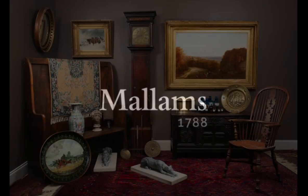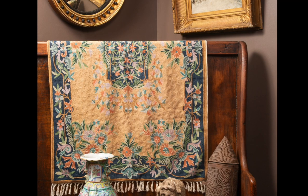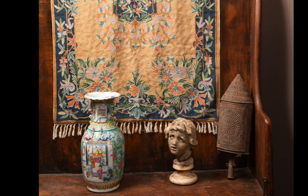We have an exciting collection of country furniture coming up in the house and garden sale for a small cottage or cosy kitchen or even larger house. There's a really nice high back settle which would look amazing in a hallway or boot room, and has a curved back, so for people originally when they would have sat round a fire, which makes it an interesting thing, and it's got a lovely patina to it.